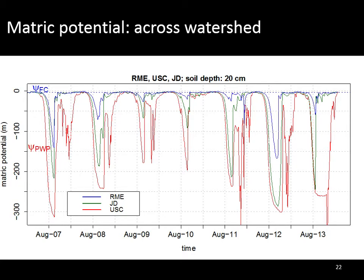So now again, we want to look at across the watershed. What do we see? Blue is Reynolds Mountain East, so it's high, and then green is Johnson Drought, so middle elevation, and then red is Upper Sheep Creek, which is lower elevation. And so we see what we expect to see again.